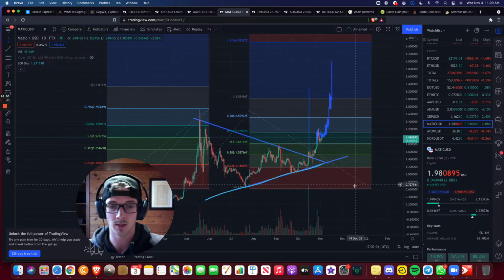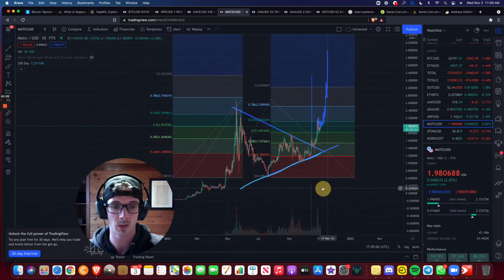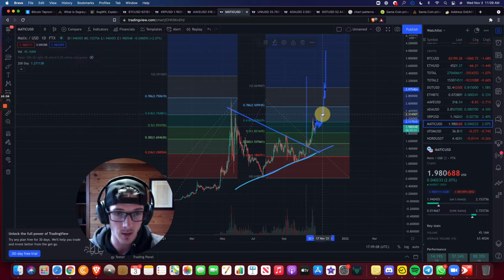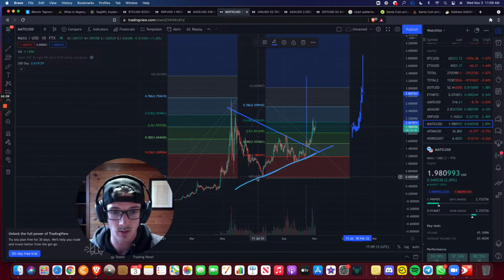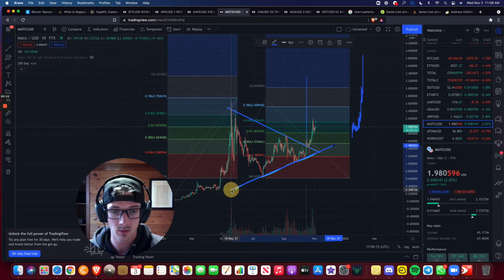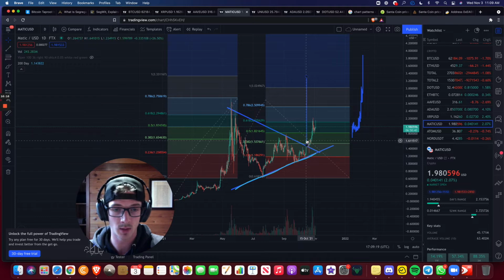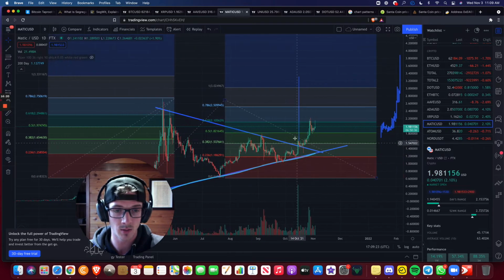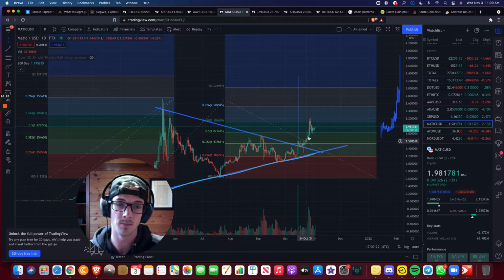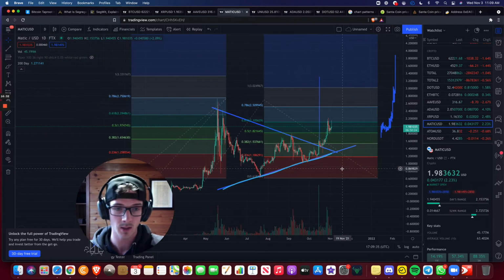So this one, oh baby, we've had a lot of similarities here. So again, a symmetrical triangle that is very similar to others. This one has broken out to the upside. As you can see here, we had a breakout, we had a retest, we did wick back down in, but then that closed above, and we had a beautiful breakout so far.